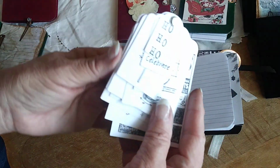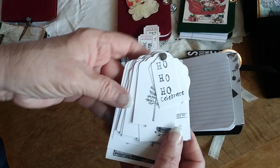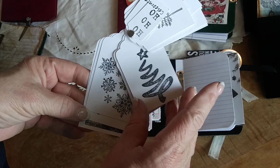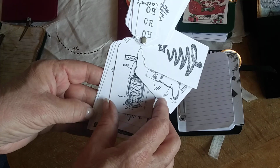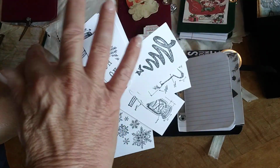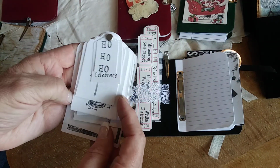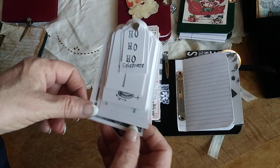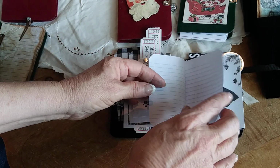And then, like I say, when I made the black and white journal, I had several black and white tags left over, so I just included these in the journal, and you could add them to the pages, or you could use them on a different project, whatever you wanted. But there's all the little tags. There's quite a few tags, and I have them nestled here from size. And then I think that's a Tim Holtz stamp tag. And then again, the pages are plain.